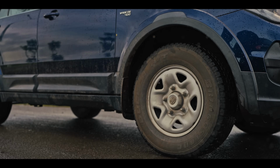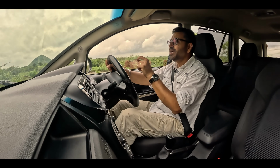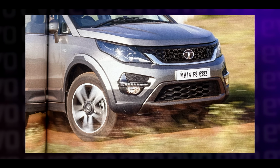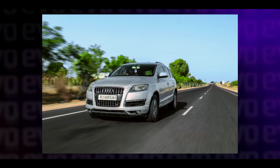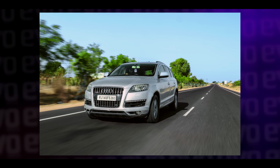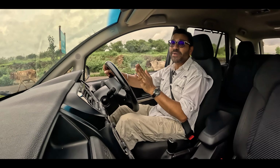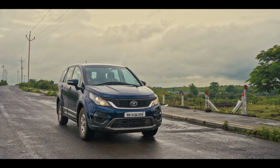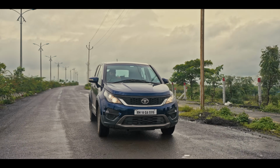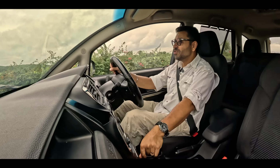Now, with these 16s, the ride is unbelievably good. With the 19s, it was a bit firmer, but still it had that magic carpet ride. In fact, I remember describing it almost on par with an Audi Q7. And for its time, the Audi Q7 was the most comfortable riding SUV you could buy in India. And the Hexa was very, very close to the Audi Q7's benchmark. That was the first time an Indian manufacturer was putting such big wheels on their SUV.